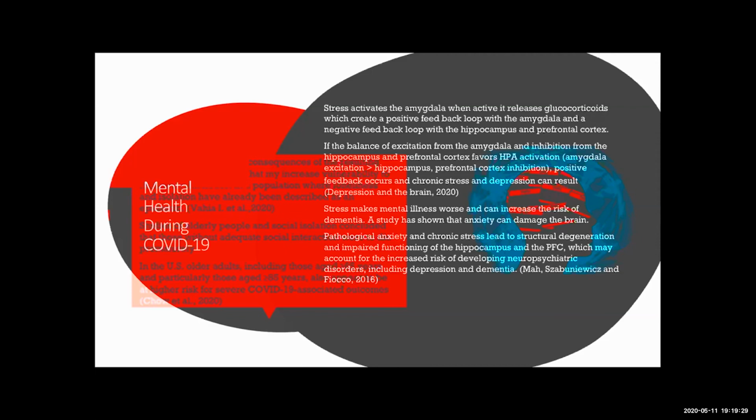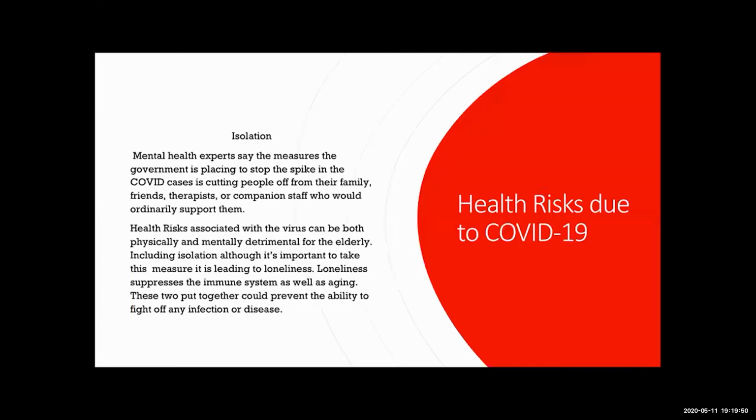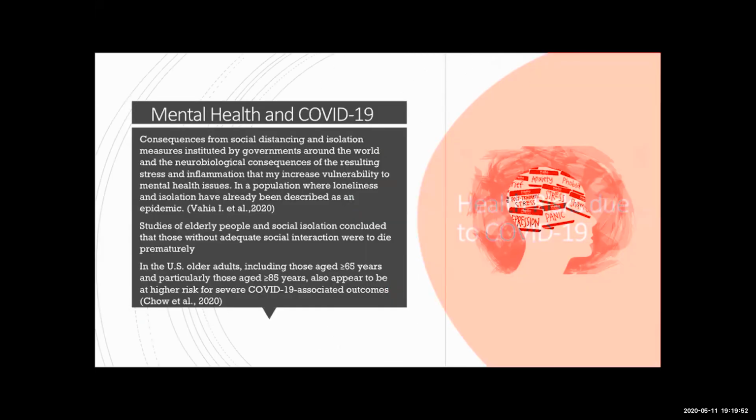Studies of elderly people and social isolation concluded that those without adequate social interaction were more likely to die prematurely. And in the US, older adults aged 85 or older also appear to be at higher risk for COVID-19 associated outcomes.